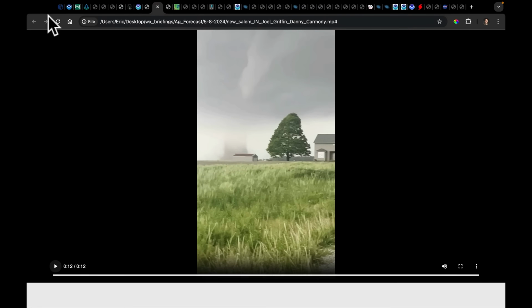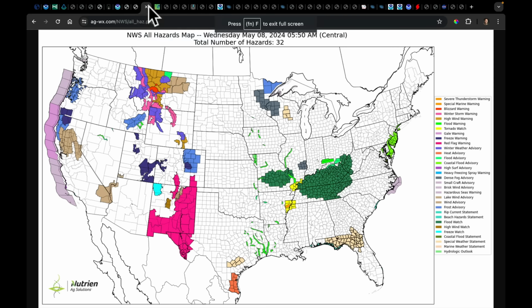Let's blow this up so it takes up the whole screen and get on to the next bit. This morning, just before 6 a.m., this is what our all hazards weather map looked like. We're still dealing with very strong winds coming out of Montana. This is winter storm watches and warnings and advisories. This is a freeze watch and freeze warning out for parts of Colorado, and red flag warnings farther to the south.